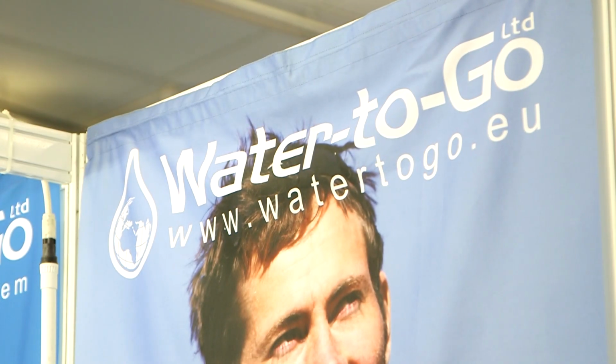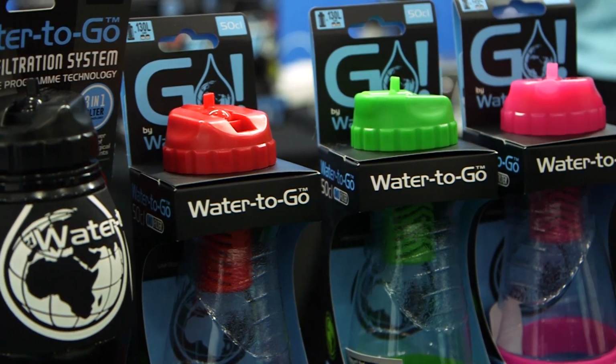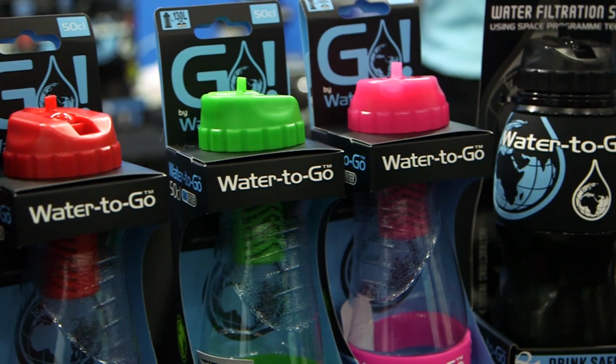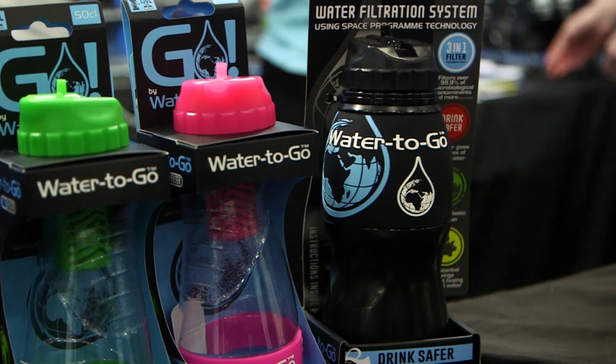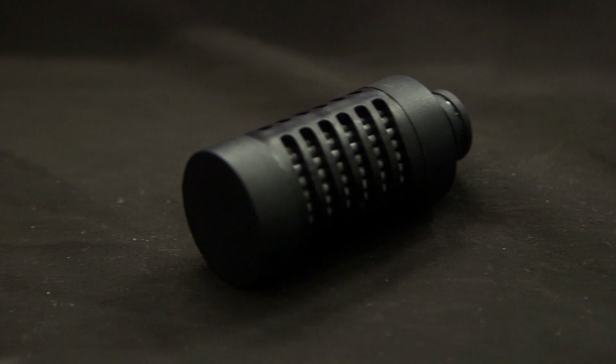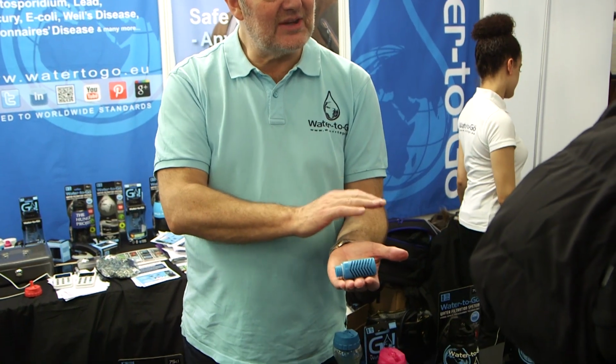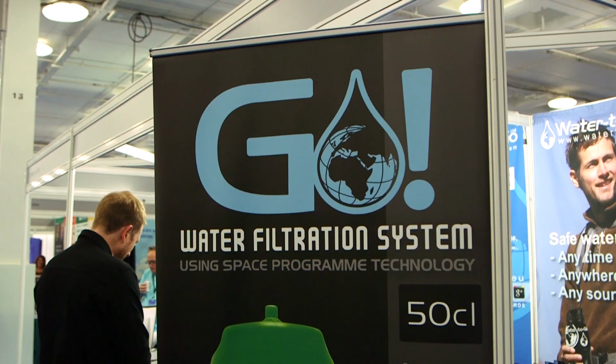Water to Go is a completely recyclable, reusable water bottle. The bottle itself is FDA approved, so it's completely safe for repeat usage. Inside it has an integral, replaceable, 100% recyclable filter. One of our filters in the 75 centilitre bottle will replace over 400 single-use plastic water bottles.